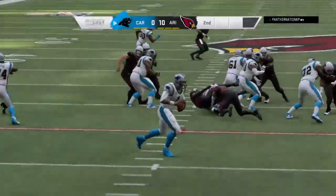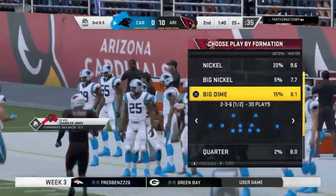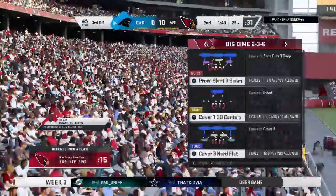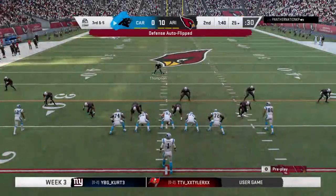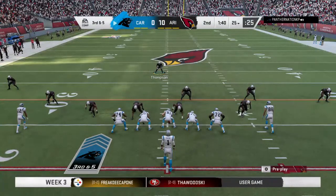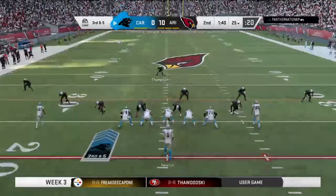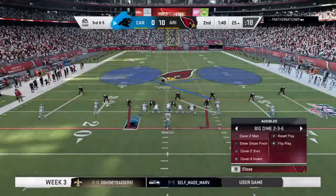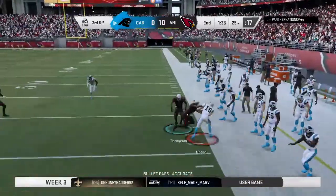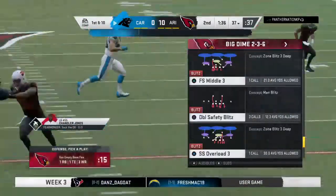They try to throw on second down, but this one is incomplete. Greg Olsen was the intended target, but now it'll be third down. They come up now, 3rd and 5, following the incomplete pass. Here we go. Gun. From the gun, here's Newton. And he will find his man. That's Hogan, complete. The Panthers have the first. It's a gain of 12.